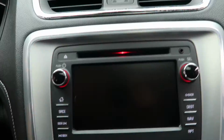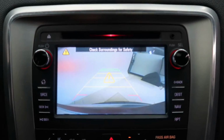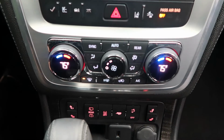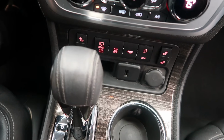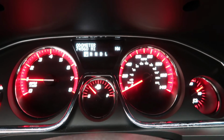navigation, rear view backup camera, dual climate controls, heated seats, USB ports, automatic transmission. This Acadia has 74,560 miles, Carfax and service records available online.